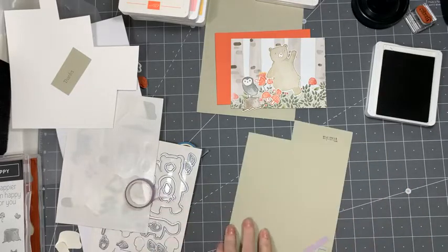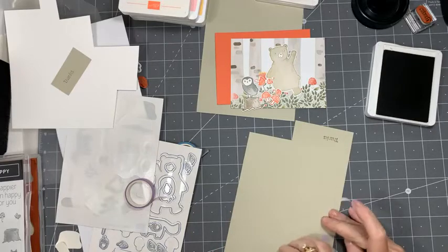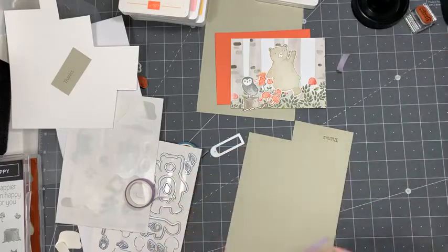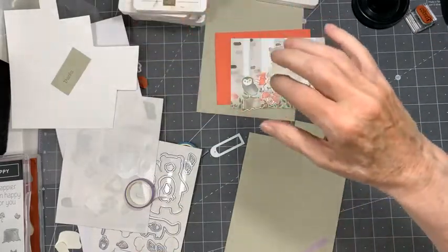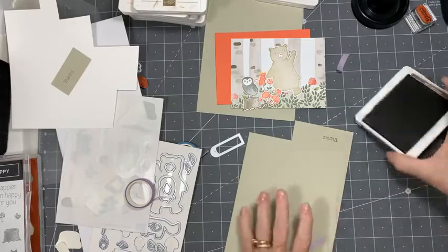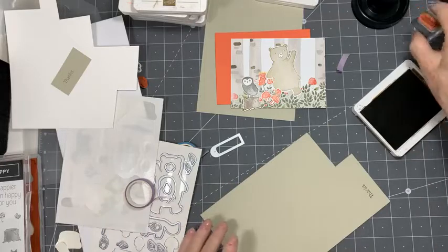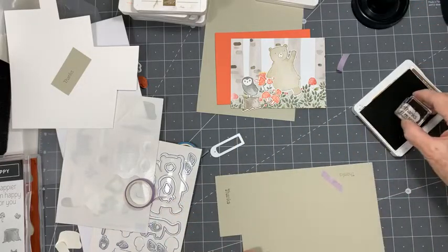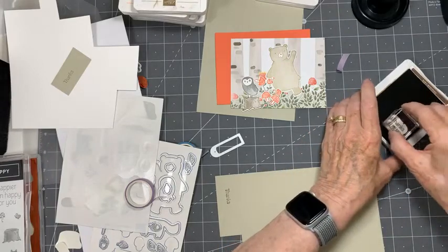Okay. You know what? I'm just driving myself crazy with this. Thanks, but hang on a second. I know what's wrong. I need the darkest color. Here's what I need. This is Early Espresso. So we're going to do that stamp yet again in Early Espresso. I just think it needs to be darker.